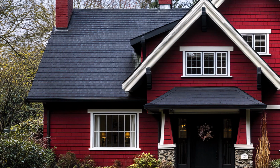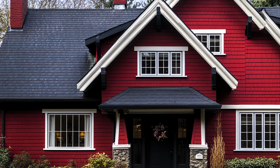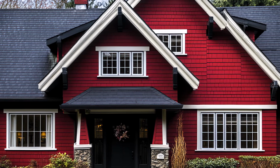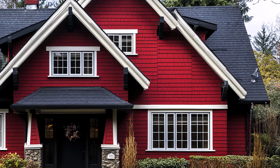Red is also a great choice for homes in colder climates, as it adds warmth and vibrancy to the exterior. If you're looking to create a welcoming, energetic atmosphere, red might be the perfect color for your home.